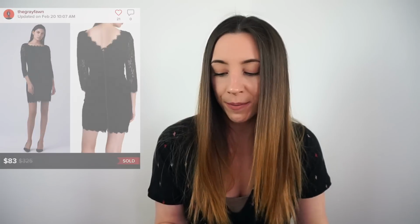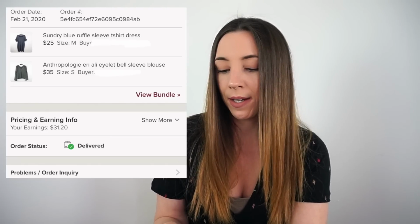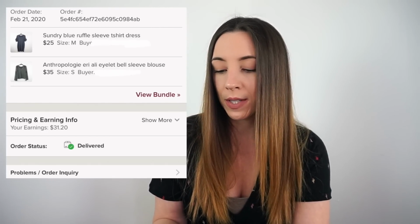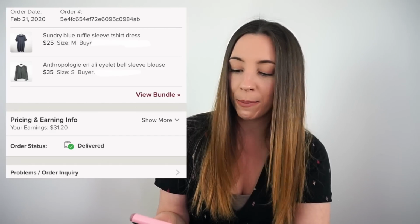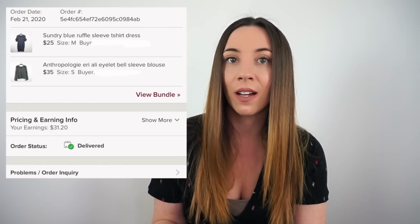On February 20th, I sold a Diane von Furstenberg laced sheath dress. This actually sold for full price for $83 and I paid $8.50 for it. Next up was a bundle sale. It was 2 items and they sold for $39, and it was a Sundry dress and an Anthropologie Eri and Alley shirt that I absolutely loved. I love that shirt. Both of those items came from the bins.